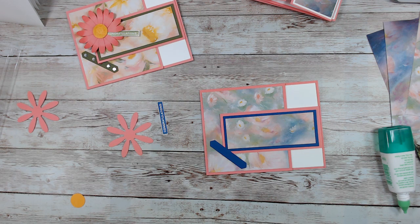Then we're going to add some bling there. Where's all my blings here? Do I have to go get another one? I got so many open. I know we can do it.